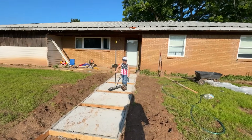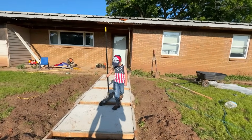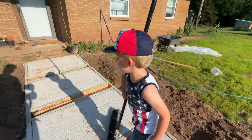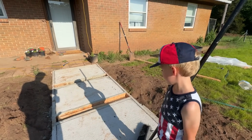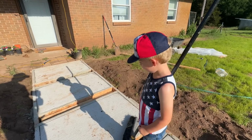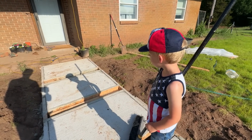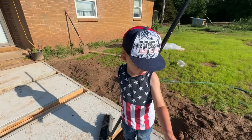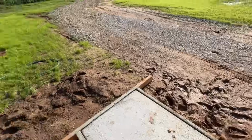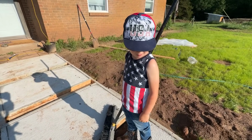Maverick, what do you think of these new steps? I like it. You do? Mm-hmm. What are they going to do? We're going to walk on them. We're going to walk on them? So that we don't get muddy when we go into the house? Mm-hmm. Yeah, that's a good idea. There's already mud on it. Yeah, I got to get some more rock for right there. Don't you think? Yep, I think so.